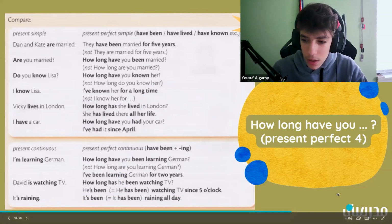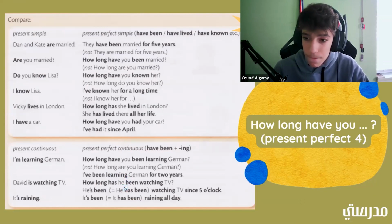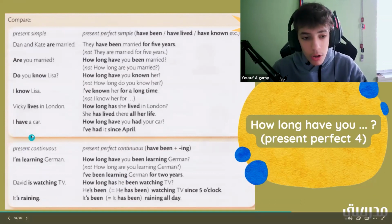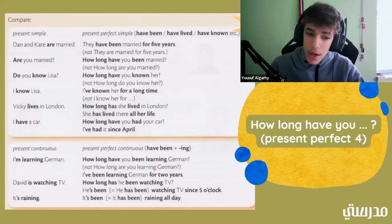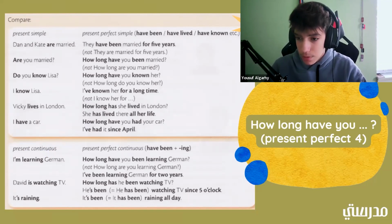Alrighty, so let's go ahead and get a move on to the exercises. All right. So we have complete these sentences. Oh, can you repeat the meaning? Okay, which one? For the present continuous or the present perfect? The continuous. Okay. So it's called present continuous because you're doing it right now. So it's taking place during the present and you're going to continue doing it. So if you're learning German, you're going to keep learning German until you know the language. Or if someone is watching TV, he's going to keep watching TV until he's finished. Or if it's raining, it's going to keep raining until the rain stops. Okay.